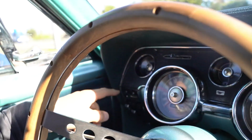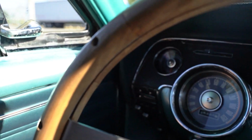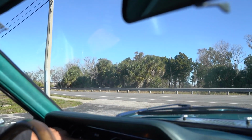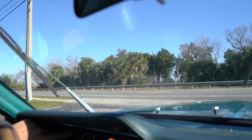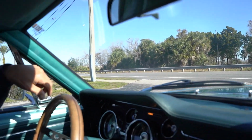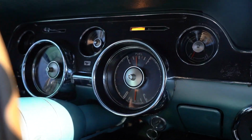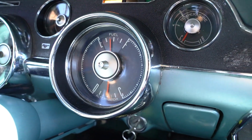Oil pressure's functioning all the way to my left. Wipers are functioning. Wiper switch is right here, two speeds. And you turn them off and they park back where they should. Fuel gauge is working. Alternator working.